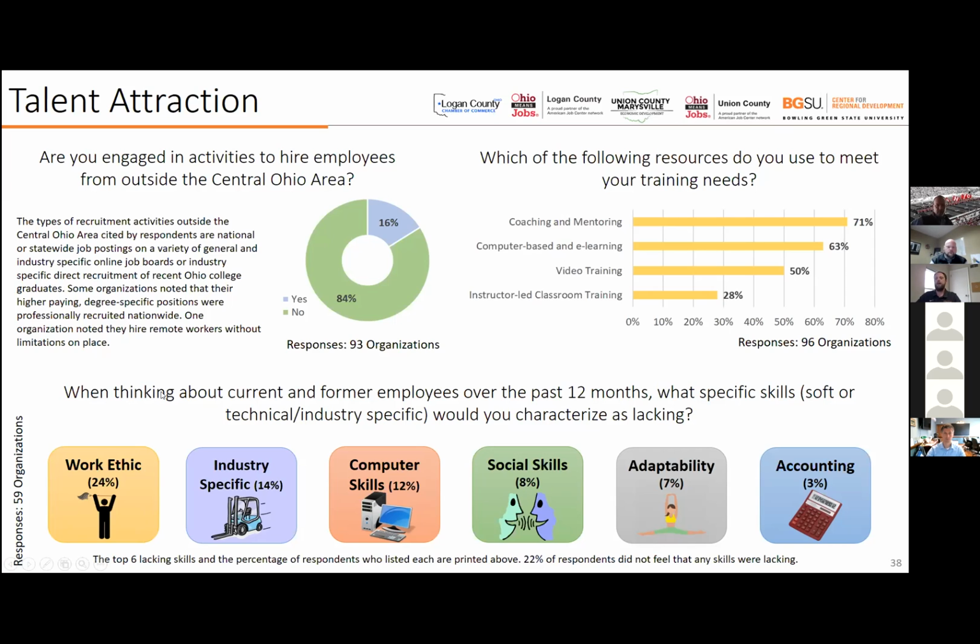So this was another open-ended question. It was when thinking about current and former employees over your past 12 months, looking at specific skills, soft or industry specific, that a respondent would characterize as lacking. So this was one where 22% of respondents noted that they didn't feel there were any skills lacking.